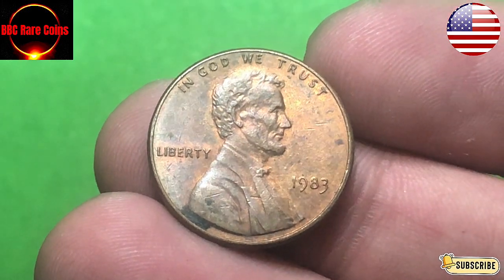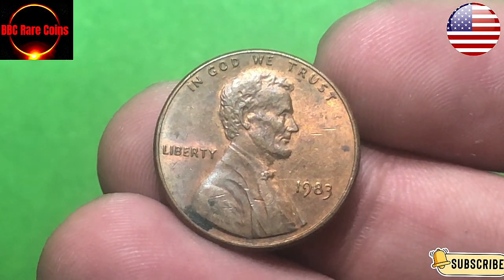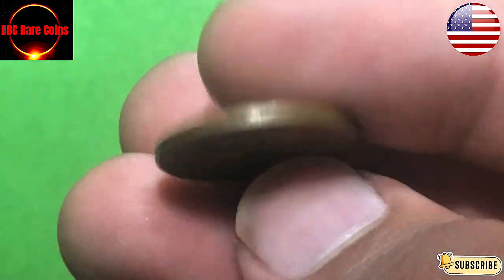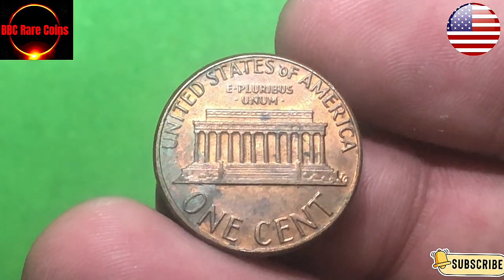Think you might have one? Here's what you do: find a 1983 penny. No mint mark? That's fine. It could be from Philadelphia. Weigh it. Use a precise digital scale. If it weighs 3.1 grams, you may have a copper version.